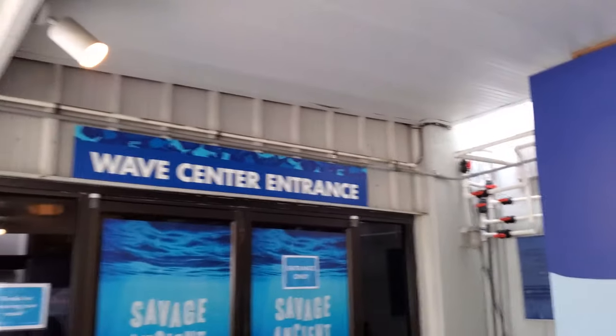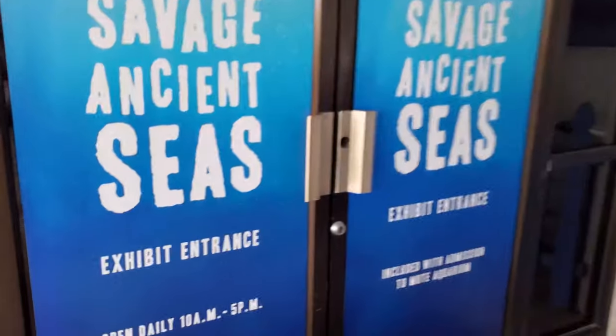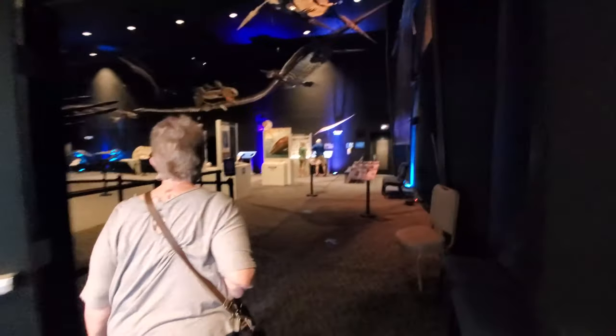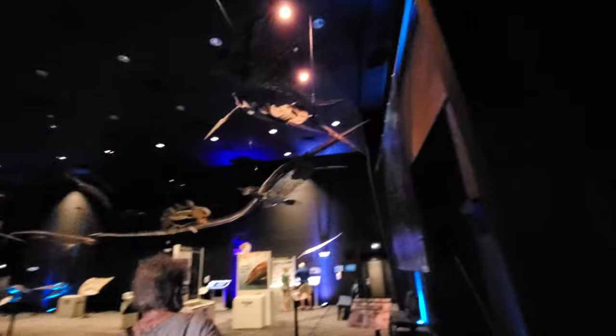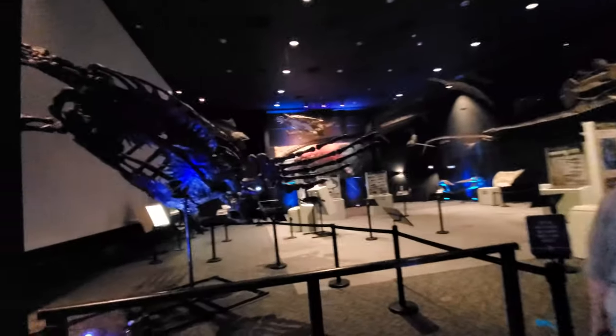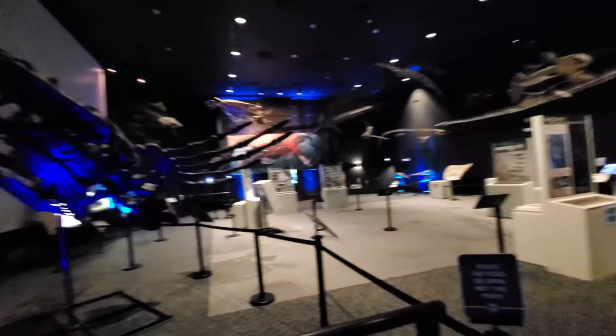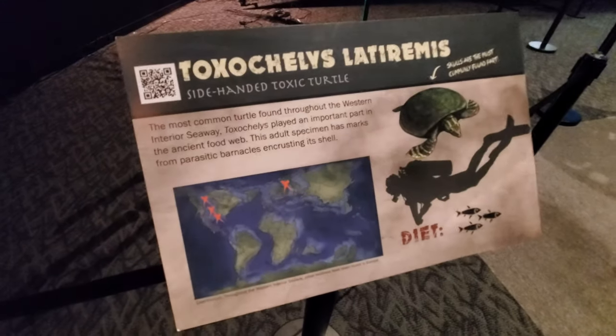Wave center and savage ancient seas. All right. Ooh. Look at this. Holy crap. Oh yeah, look at this. Oh my gosh, are these real? This is called a side-necked turtle.